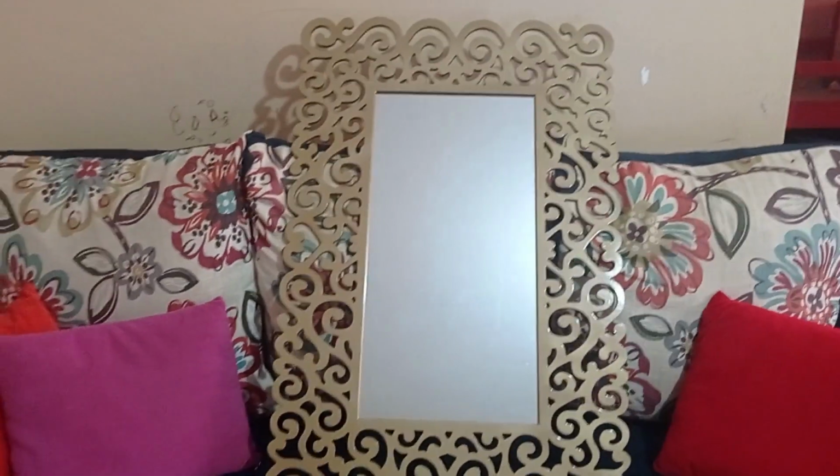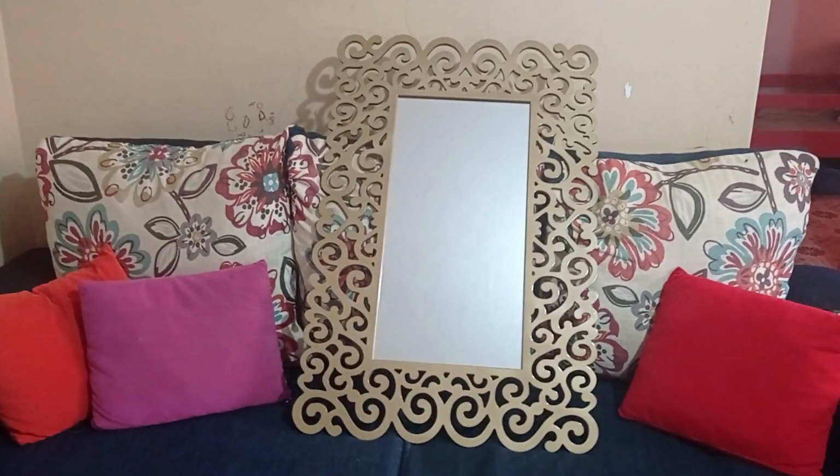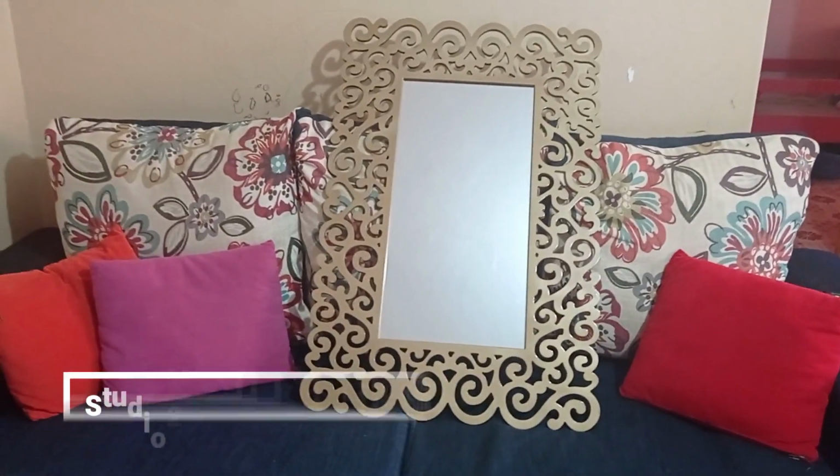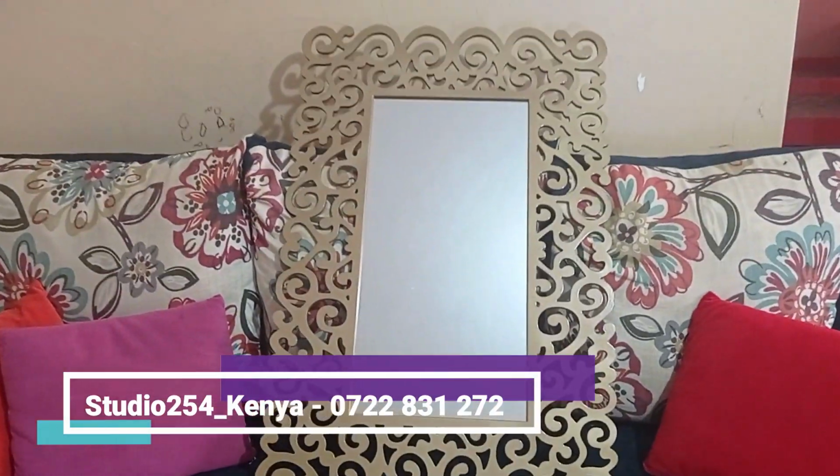This decor mirror is so dope. Oh my god, I love it. Let me show you guys. So guys, this is the mirror that I was telling you about. Look at that. Let me move back so that you can see the full mirror view. That is how it looks, and I love how unique it is. I got this from Studio 254. You can check them out on Instagram and on Facebook. Let me show you guys a close-up of the details.